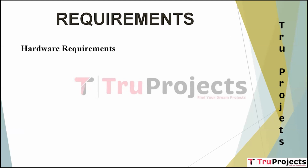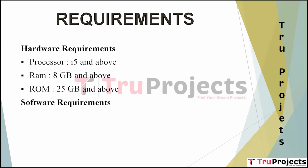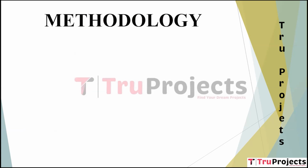Requirements. The requirements of the project are hardware requirements, in which we have a processor of 5.5 and above, RAM of 8 GB and above, ROM of 25 GB and above. Software requirements, in which we have Node.js, Python 3.7.0 version, and Visual Studio Community version. Methodology. To implement this project, we have designed the following modules.